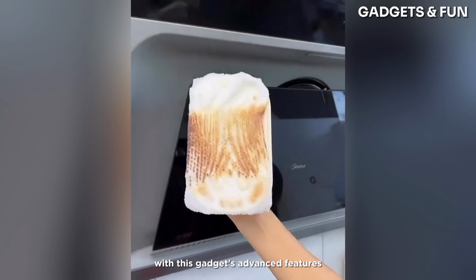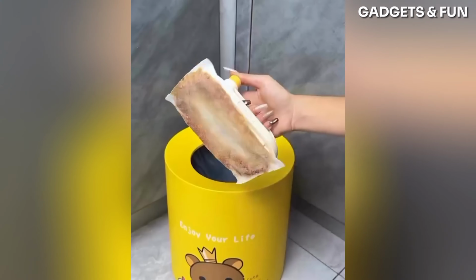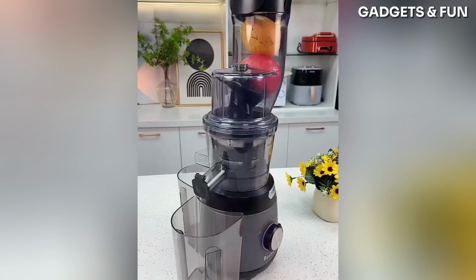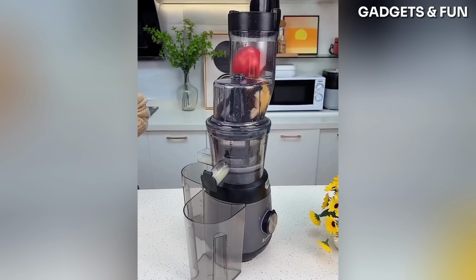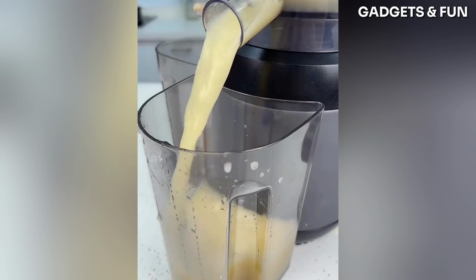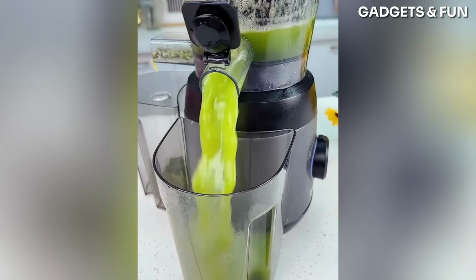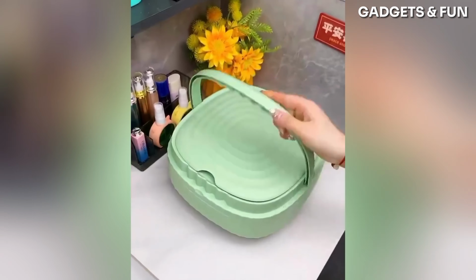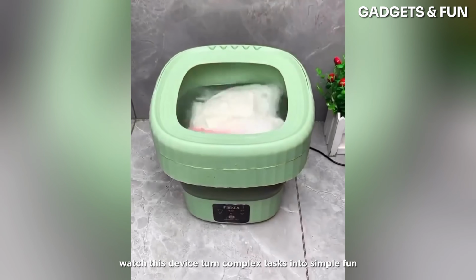See the future of technology with this gadget's advanced features. Get tasks done quicker with this gadget that blends speed with technology. Watch this device turn complex tasks into simple fun.